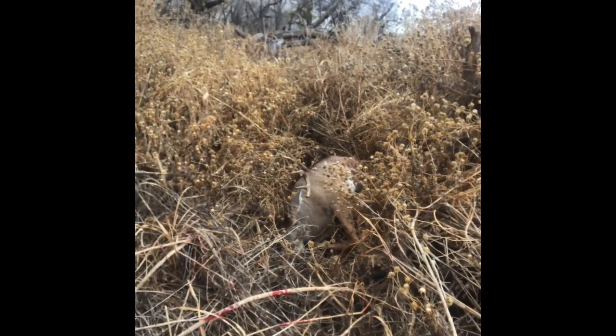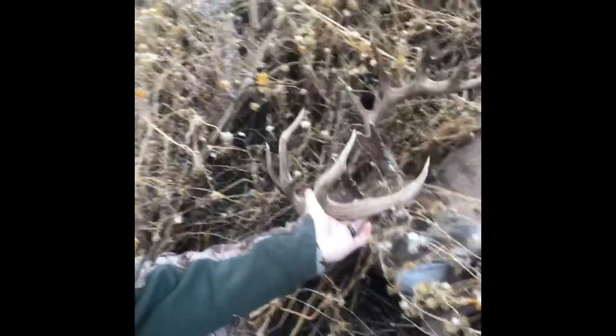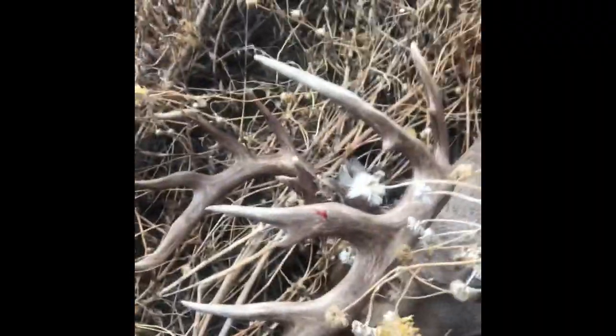Come on, let me show you something. And that's what I saw laying in the weeds right there. Look at him, come here. Got a bunch of grass all over him. Weeds and stuff. Look at that, folks. Talk about a stud of a deer.